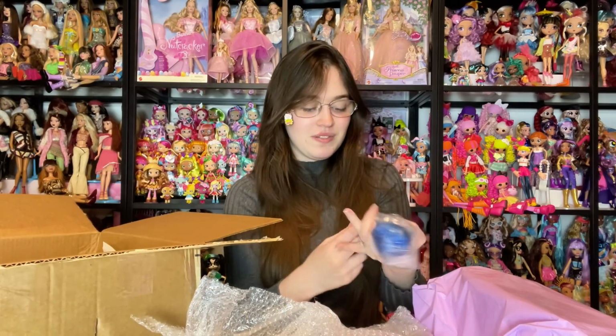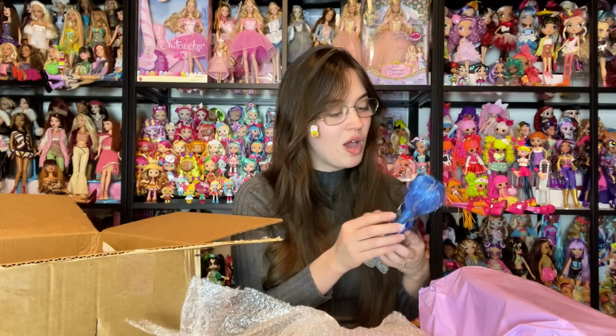Next, we have, let me see how she gets into this bag. This is Vega Starling, and really, really stoked about her. I've been being picky with her. I wanted to find an amazing deal on a lot or find her with her instrument. And this one actually, wow, thank goodness, she's in really, really good condition. I could tell from the photos, but sometimes the photos aren't perfect at showing you how the condition is exactly. But this doll appears to be brand new, which is great. Look how gorgeous she is.